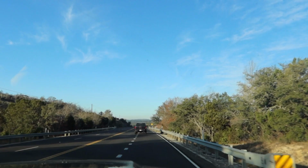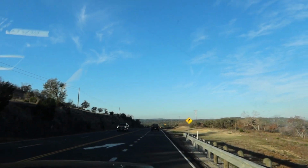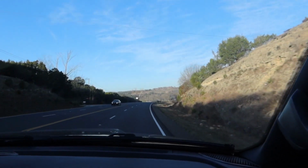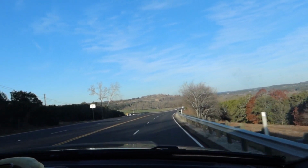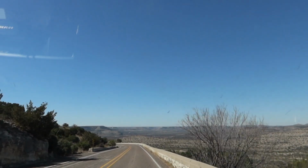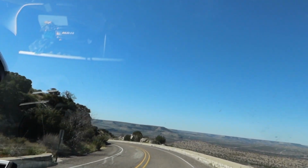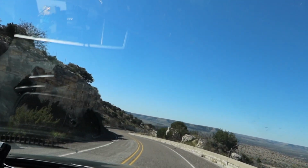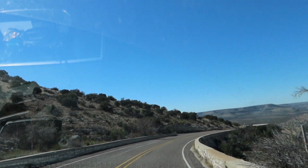Good evening, all. Rather long day of travel. Another 500 plus miles today. It took us, well, we left at about, I think it was about 8 this morning and got here around 4. So, not too horribly long, but still a long day of travel. It was actually very pretty though. We are in Big Bend National Park.